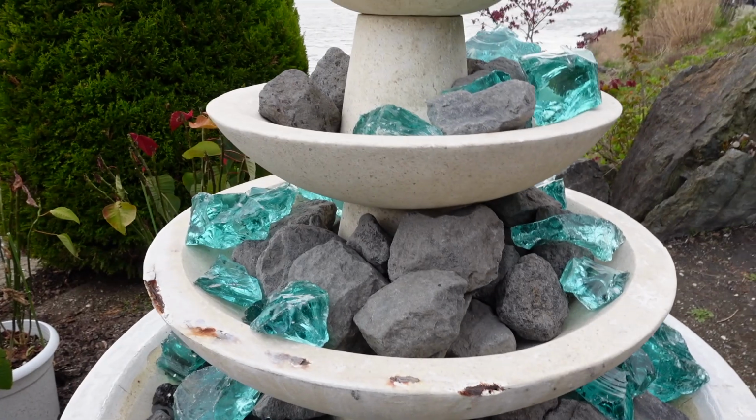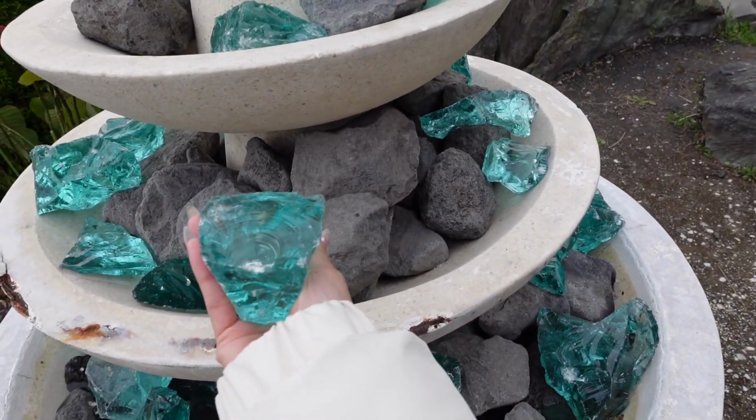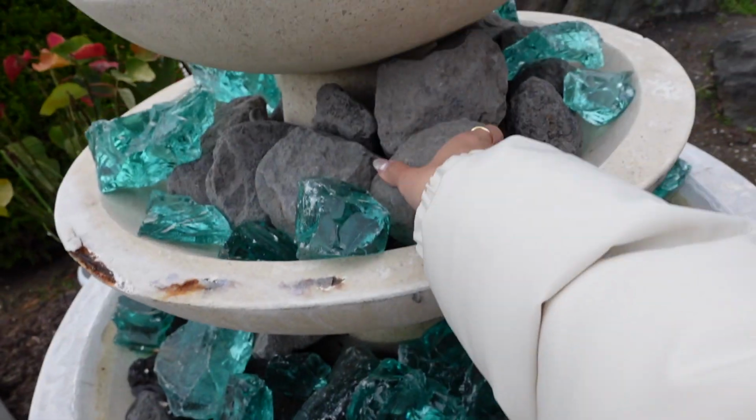Am I allowed to touch it? We did it! We went over the bridge and made it in one piece. That was such a workout. We'll arrive at the destination area.